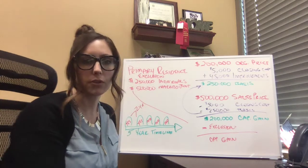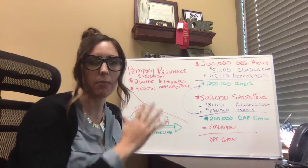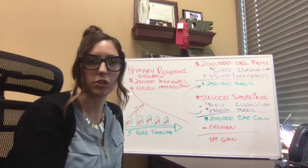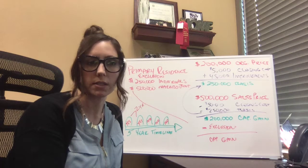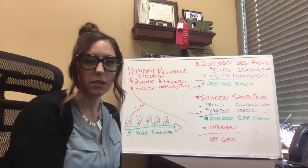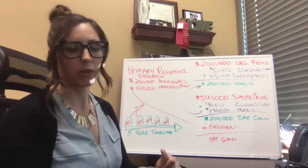So we're going to walk through this basic scenario just to wrap our heads around it. It's one of those topics that can be very confusing, and a lot of people just don't know. So I wanted to walk through what this looks like so that you can understand a little bit more how this impacts you. So we're going to talk about capital gains.